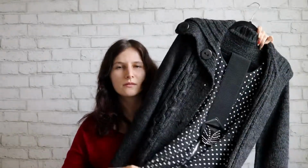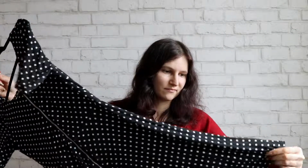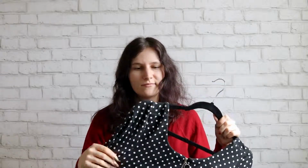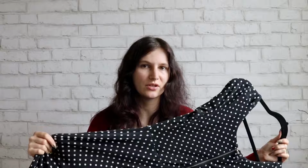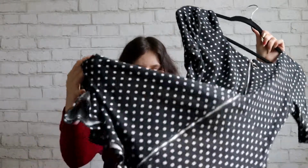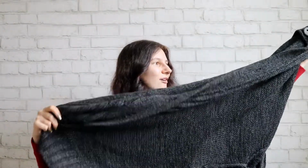So, my second outfit is this. Just like the previous outfit, I started this one with the polka dot dress. Since, again, a dress can be an outfit on its own, and especially when it has a print, it already makes a statement, so it's easier to start with something like this. I wanted to keep the rest of the outfit fairly simple, so I paired it with a long cardigan.